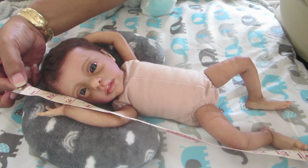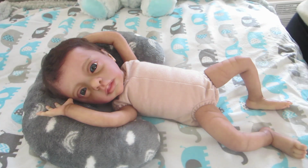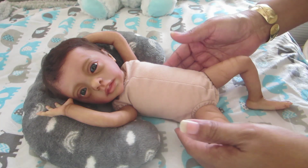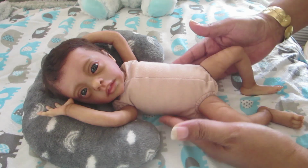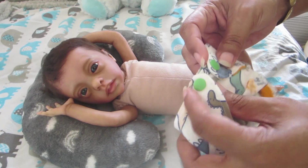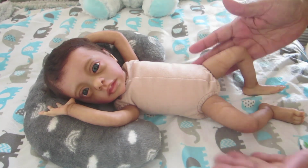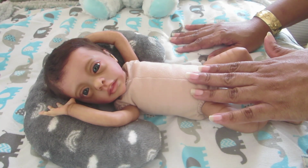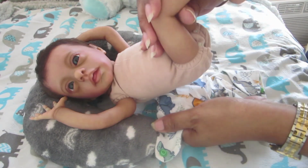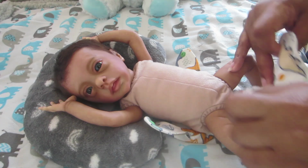It's saying 14. Okay, he's 14 inches, but with his legs straight would be 15. But I'm telling you guys, his body is by far much smaller than the Mia sculpt, which was my Isla. I'm wondering, because I had special made preemie size diapers made. Look at this. But guys, these diapers were made for Luke. And I'm going to be honest with you, I think I did nest for him, but very, very little, because I had so much clothing that I had nested for Luke, and Luke never came home. Or he hasn't come home as yet.